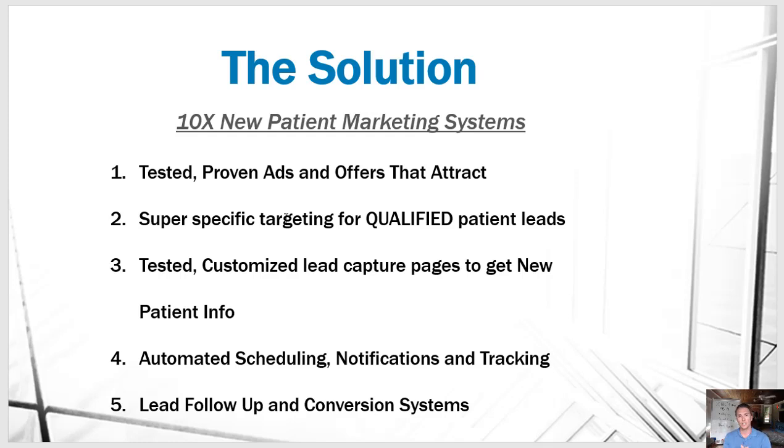Automated scheduling, notifications, and tracking. So automated scheduling is basically, once they opt in, we've got to give them an opportunity to get on your schedule as soon as possible.